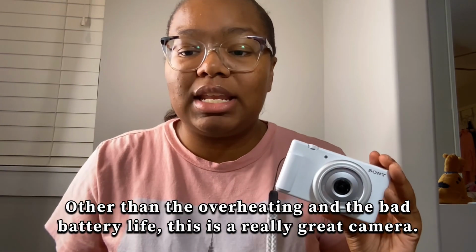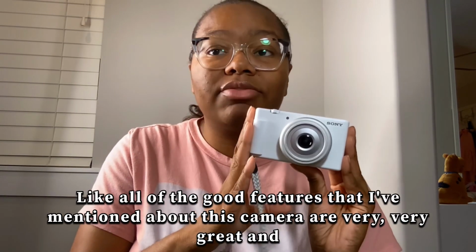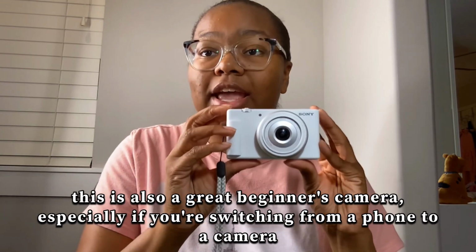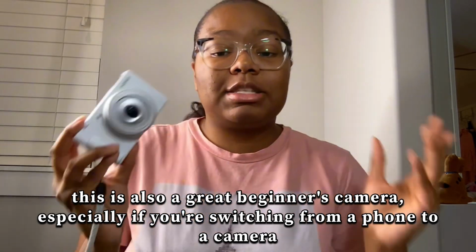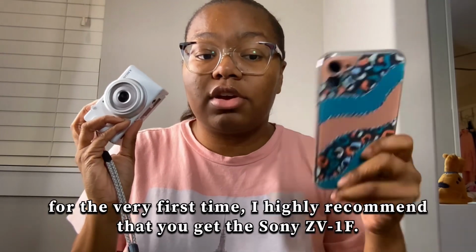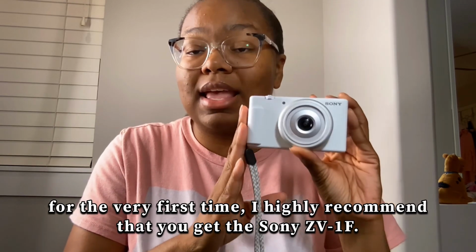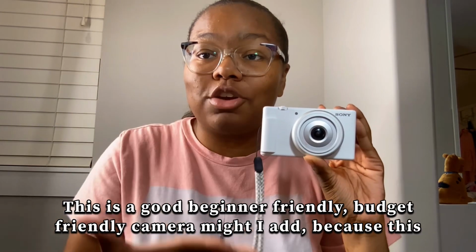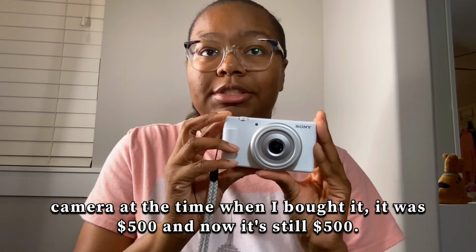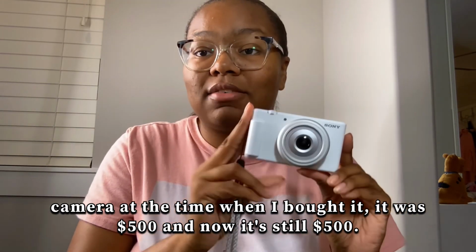Other than the overheating and the bad battery life, this is a really great camera. Like, all of the good features that I've mentioned about this camera are very great. And this is also a great beginner's camera, especially if you're switching from a phone to a camera for the very first time. I highly recommend that you get the Sony ZV-1F. This is a good beginner friendly, budget friendly camera, might I add, because at the time when I bought it, it was $500, and now it's still $500.